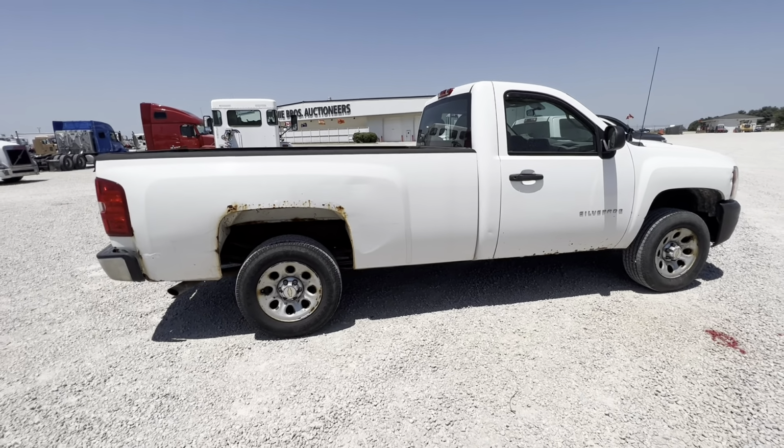You can see a little bit starting here, but that's something you can treat and either put flares on, which I'm personally not a fan of, or you can just paint it or POR it and go from there.